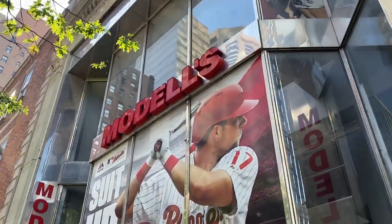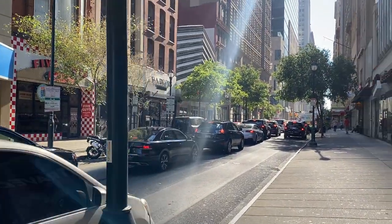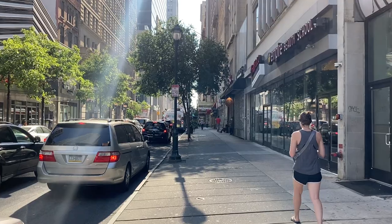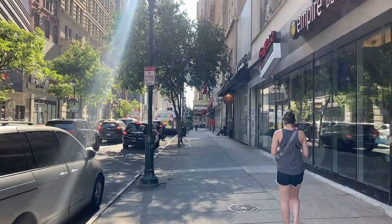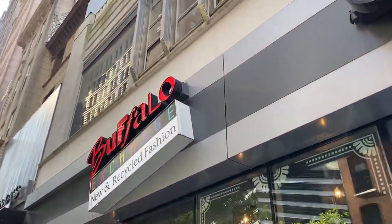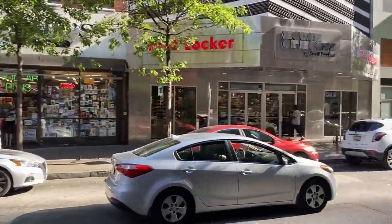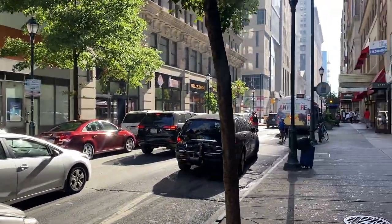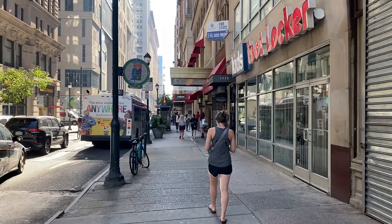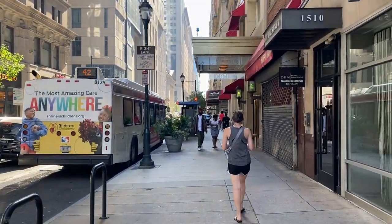Now this is the block that when all the looting happened 2 years ago, this was one of the blocks where a car was set on fire. It was hectic out here. There was people running into both stores, left and right side, running out with sneakers, running out with all types of clothing. We got Empire Beauty School on our right. Buffalo Exchange, new and used fashion. Dollar stores, we got Foot Lockers, Five Guys, Five Below, House of Hoops, Popeye's Chicken, Samsung, Footwear, Foot Locker Kids, Dunkin' Donuts, Wendy's, Wells Fargo, which is a bank.